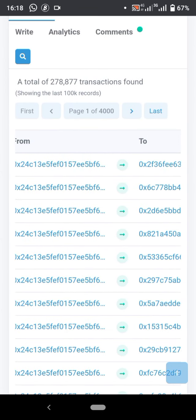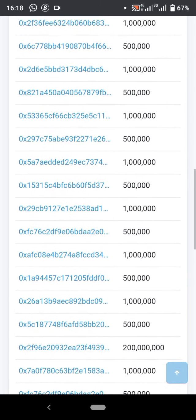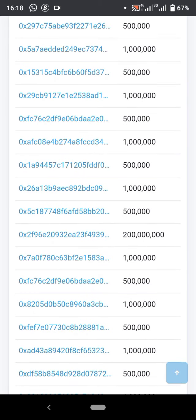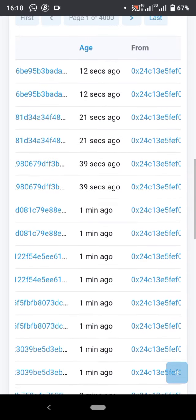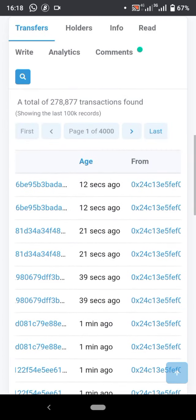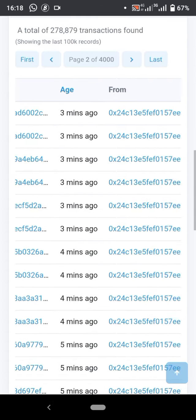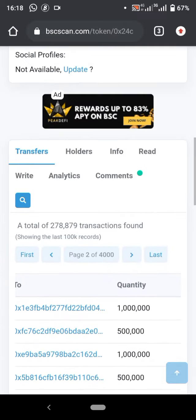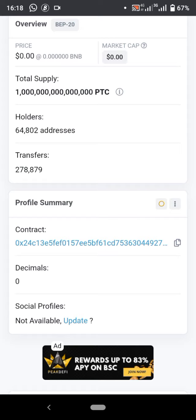People are buying this coin, guys. People are coming into this airdrop, getting the airdrop, and going out. It can look like 12 seconds, 21 seconds, 31 seconds, 1 minute, 2 minutes. That's to show you the frequency. Paid 104,000, guys. This coin is doing well. This coin has potential. This pre-sale is meant for you guys.